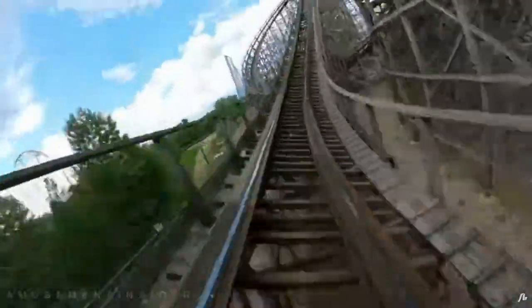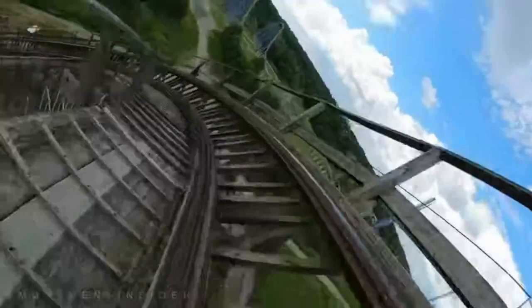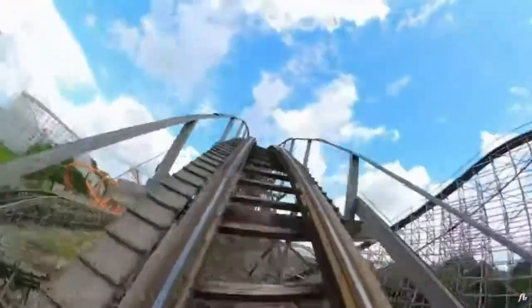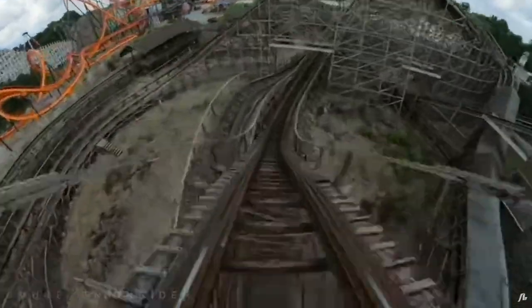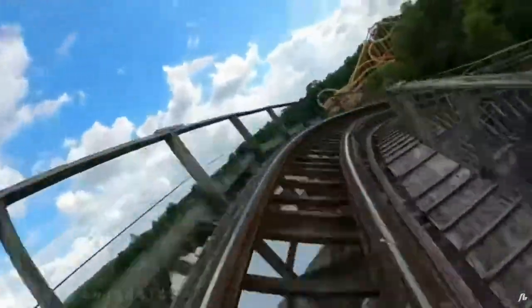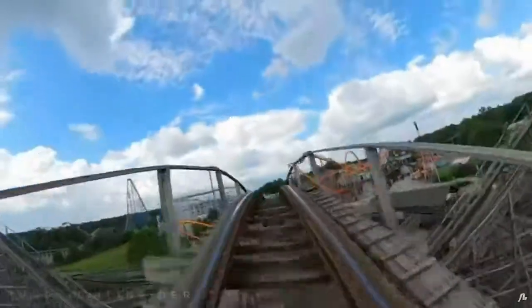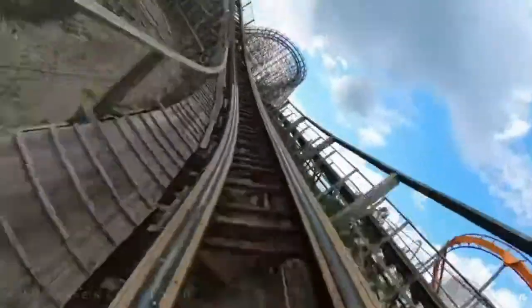A lot of people want this to be RMC'd, but at this point, are they going to RMC it? I don't know. Just so many other coasters in the Six Flags chain have been RMC'd, but this is one of the only ones that hasn't. So you have to ask yourself, are they going to RMC it? I don't know. I sure hope they do, because it is a rough ride. It shakes your core. It is a very bad ride.